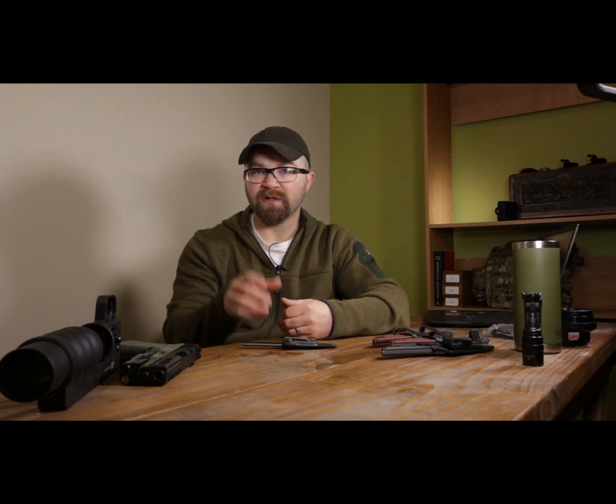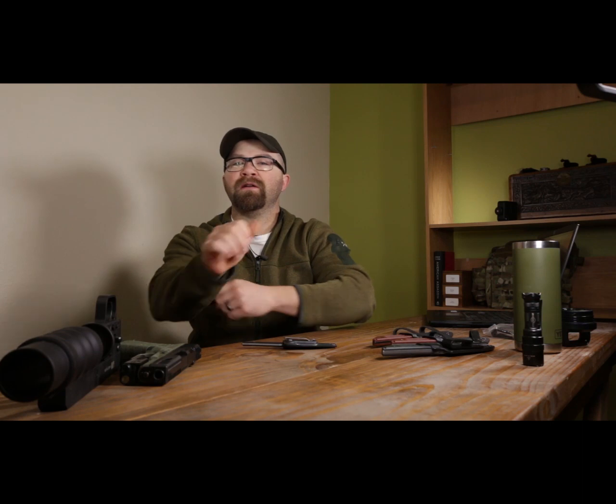Obviously, a folder, you just pull it out, flip it open, use it, fold it up, stick it back in your pocket. You don't have to think about it. A pocket fixed blade requires a little bit more thought, so you definitely want to practice with that.